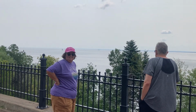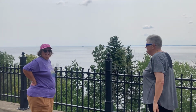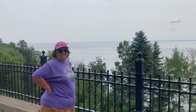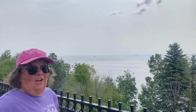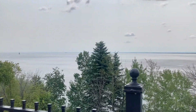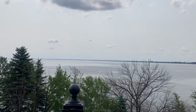Fran here, and with my buddies Deb and Phil, and they are giving me the exclusive tour of downtown Duluth. And this is Lake Superior, right, Deb? Yep. And tell me a little bit about this. Largest freshwater lake in the world, the largest of the Great Lakes. And this is Duluth, which is right at its tip.